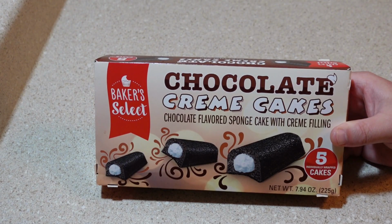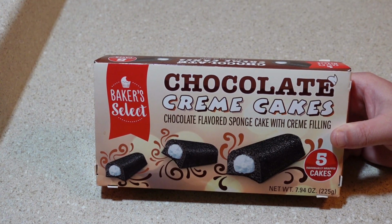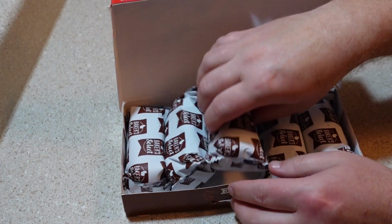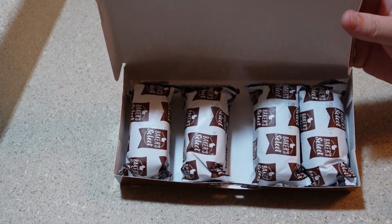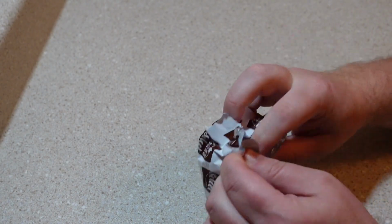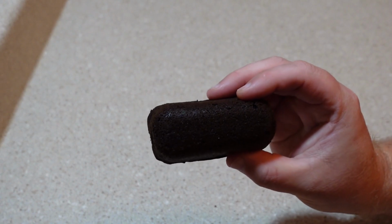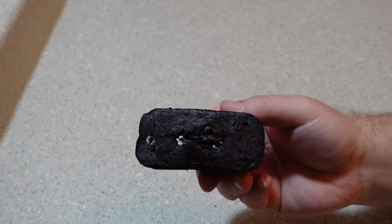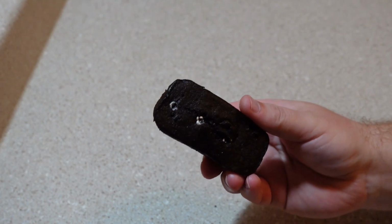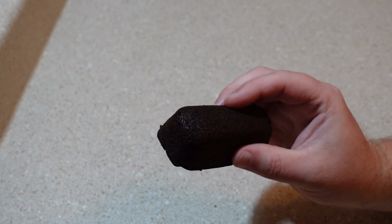Next up are the chocolate cream cakes, which are chocolate flavored sponge cake with cream filling, and I'm guessing these are going to be very similar to the vanilla cream cakes. Again, 5 per pack. The chocolate cream cake does not feel quite as firm as the vanilla one did. Still has a little bit of an oiliness to it.